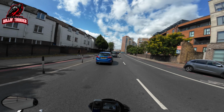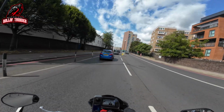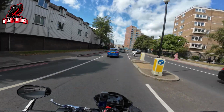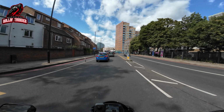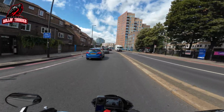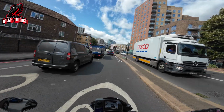You know, it's the right level of naughtiness, it's the right level of burble, it's the right level of pop pop bang bang. Technical term, as you know. And yeah, it just works. This bike is just, it's awesome.